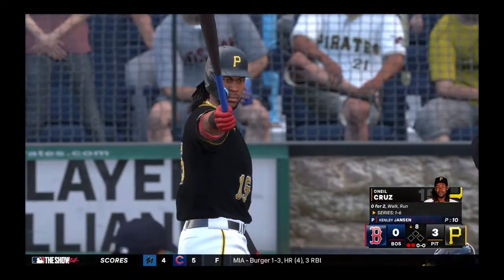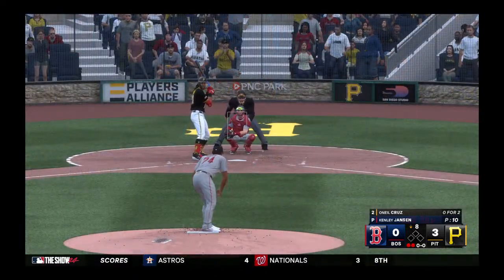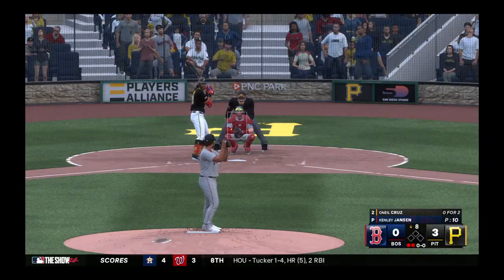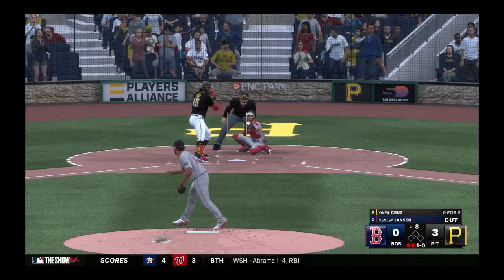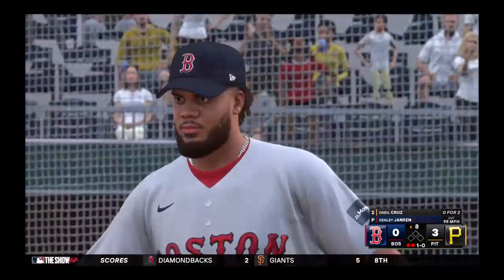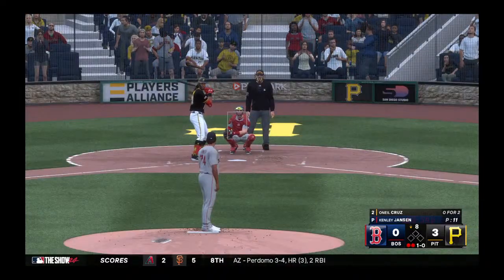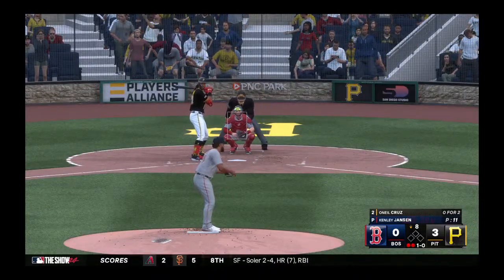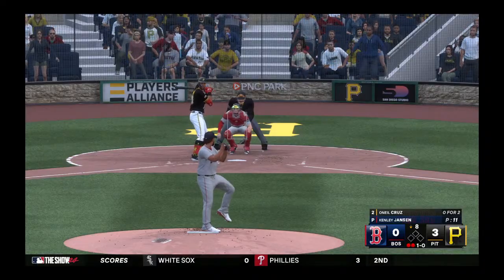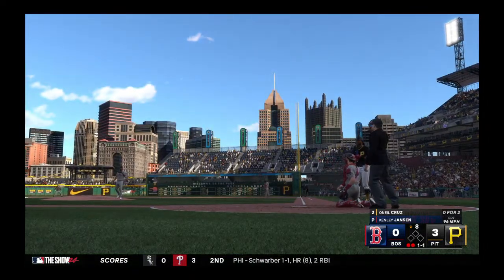O'Neill Cruz, the next Pirate to hit. This kid picked up in a trade. A lot was offered and given to get him, but he's got a real high ceiling. Just missed. Check swing. Went around. Strike 1. 1 ball, 1 strike.